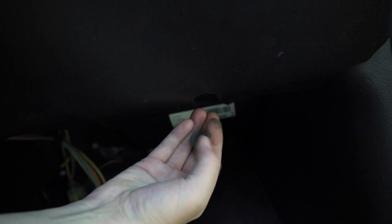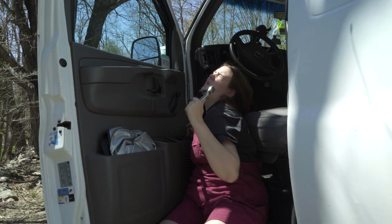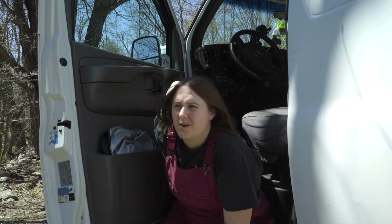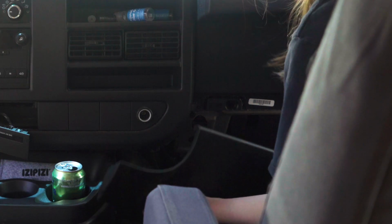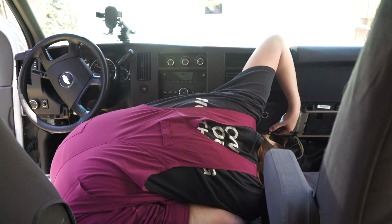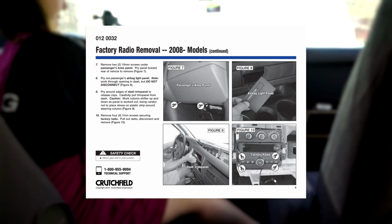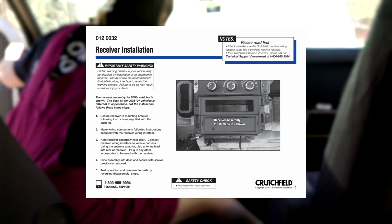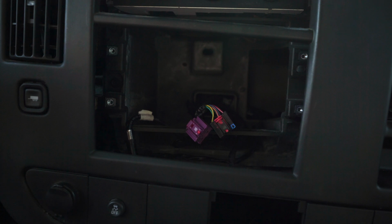So it's time to take apart this dashboard. I didn't realize this was gonna involve gymnastics. One good thing is that I also got a guide on how to take apart the whole dash assembly, but unfortunately that doesn't make it any less of a pain in the ass, so I'm glad that is finally off. You can't take it off completely, but I have enough room to access the radio, and I'll take that one out and replace it with the new one.